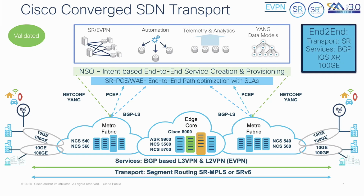But now it's segment, mainly segment routing extension to MPLS and moving forward with SRv6. So again, these routers, NCS 540, 560, are fully incorporated into the end-to-end strategy and solution with SRv6 and services using BGP-based L3 VPNs or L2 VPNs, of course, with EVPN as an option. With that, with the 540 fixed platform, we can really do IOS XR end-to-end.